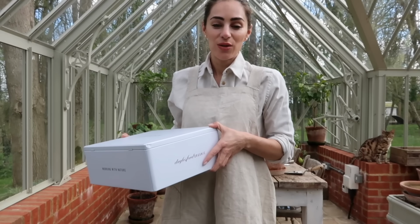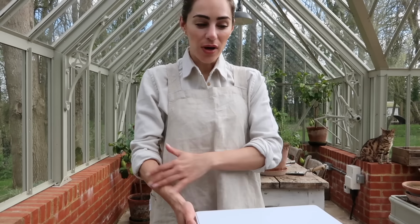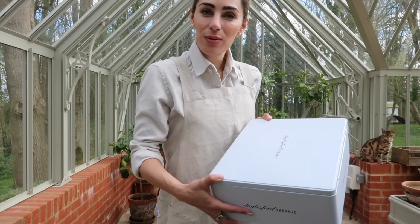I was going to pinch out my sweet peas, but I think I'm just gonna give them a little bit longer to establish themselves. So instead, I've thrown some carrot seeds in one of the beds. So hopefully they will come up soon. But what I was going to do was organize my seeds.